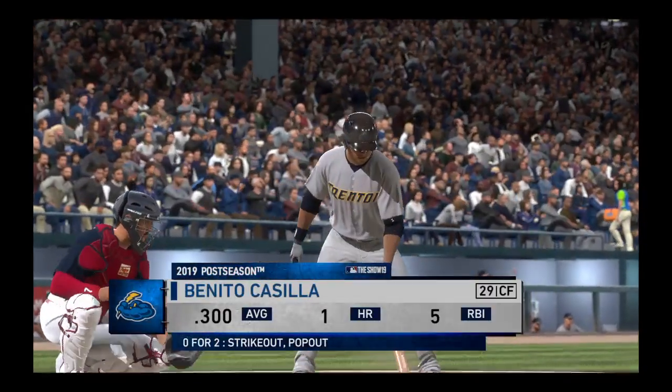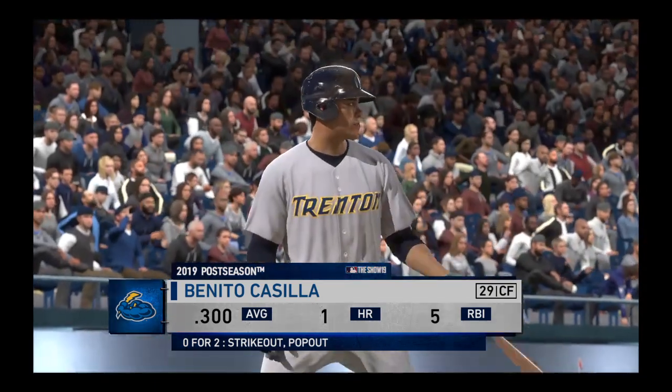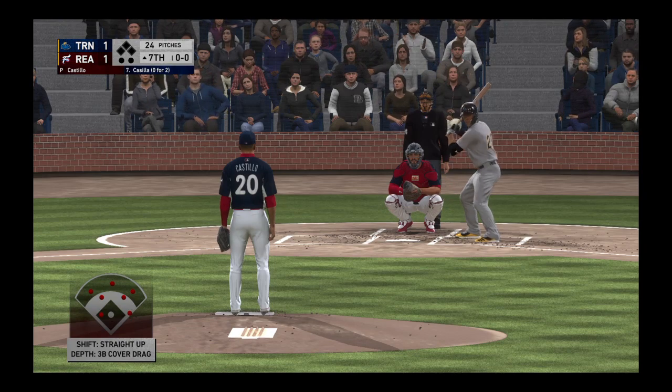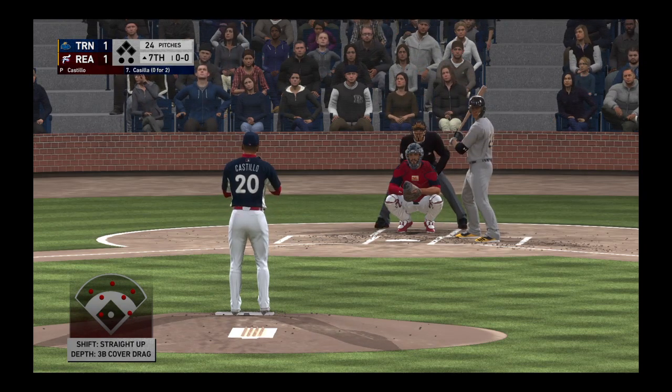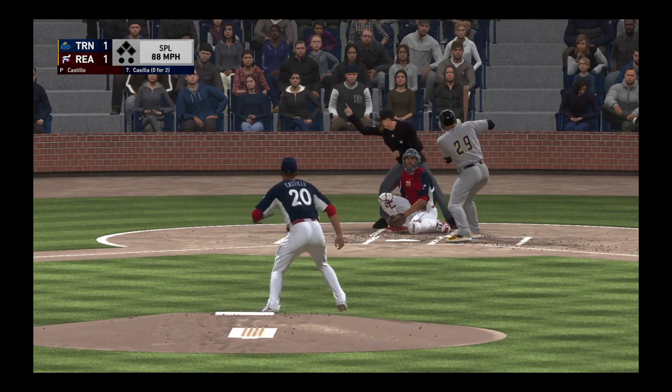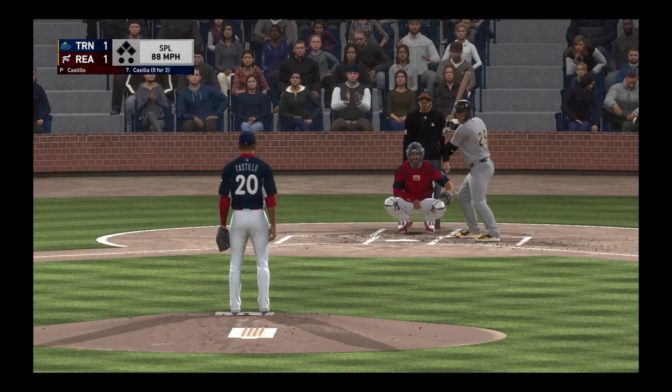Striding in, Benito Casilla will start the 7th in what's been a fast-moving pitcher's duel to date. Ready to deliver. Here's the first pitch. Outside target here, and he hits it for strike 1.